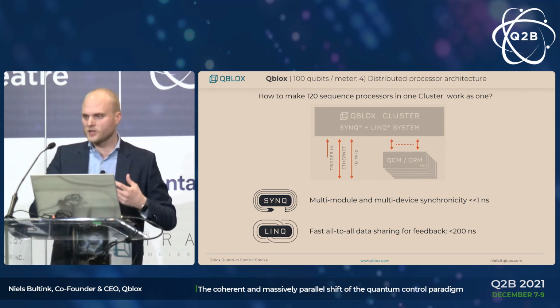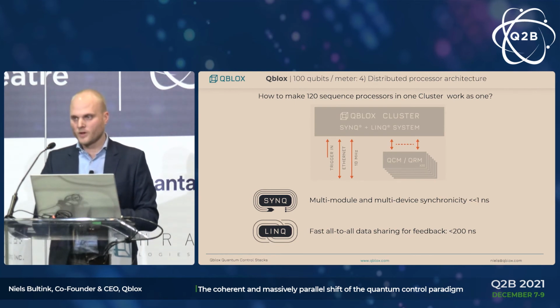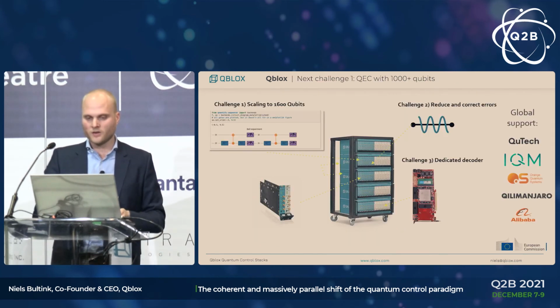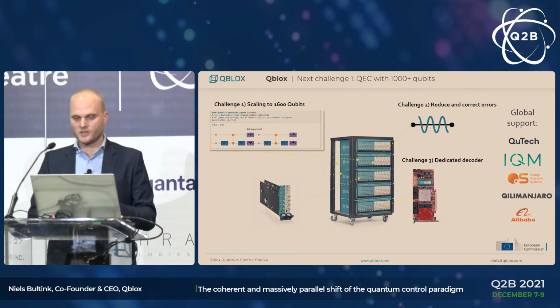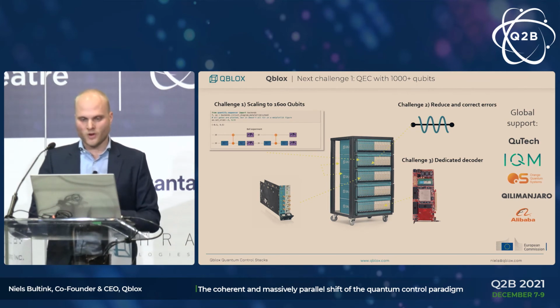The next steps for us are in scaling this architecture up further, to go from a single cluster to multi-cluster architectures where we can maintain this type of feedback sequences. We do this in a large funded EU program with many supporting partners around the world.